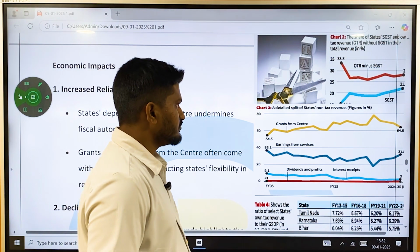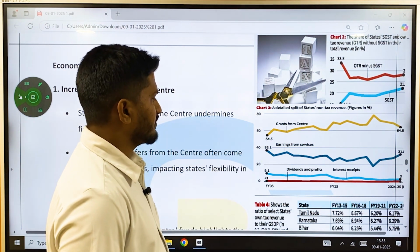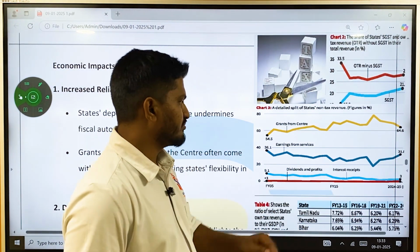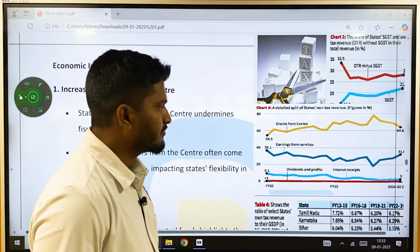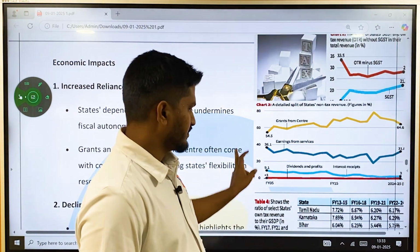Then chart 3 talks about the detailed split of states' non-tax revenue. Again, the first one is dividends from the profits and interest payments. It is also reducing from 9 to 3%, and then earnings from the services has also decreased from 36 to 31%, whereas grants from the center have increased from 54 to 64%.